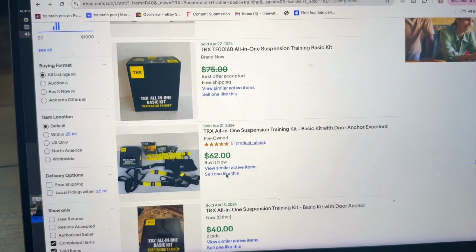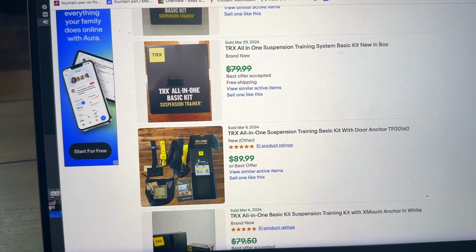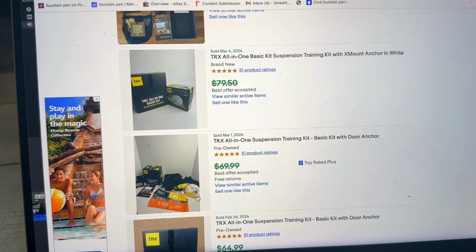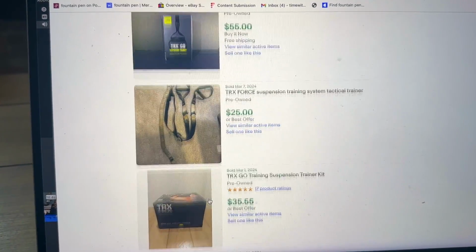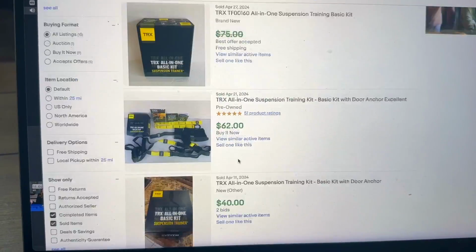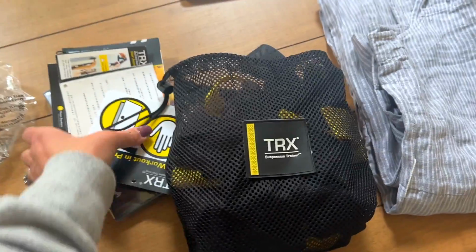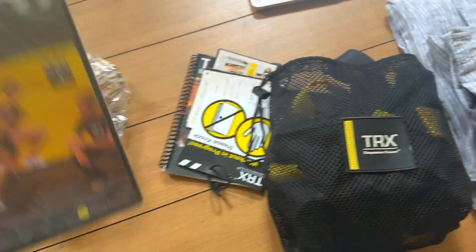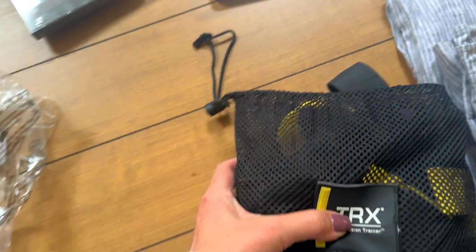I paid about $6 for this. These are varying prices, but this looks very similar. Mine has the CD. It has everything. So I'm guessing at least $50 or $60 for this. This looks good. And this was definitely out of my comfort zone, but I'm so happy that it comes with everything. Some people are selling just the disc separately. So I think this was a really great pickup.